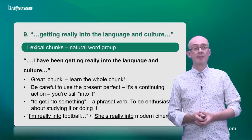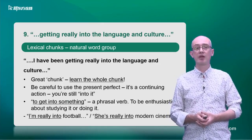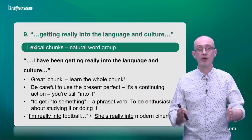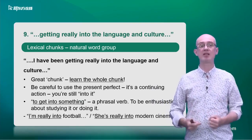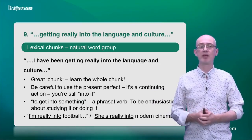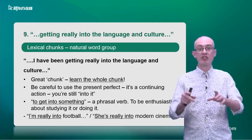Point 9. I've been getting really into the language and culture. Again, lexical chunks, a natural word group, a great chunk. Learn the whole chunk. I've been getting really into the language and culture. Be careful to use the present perfect correctly. It's a continuing action. You're still into it.